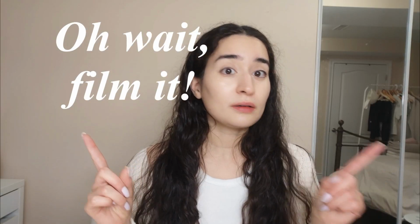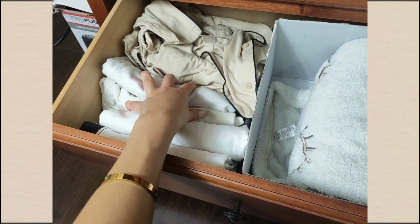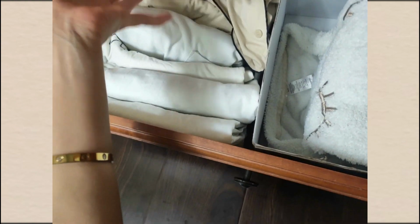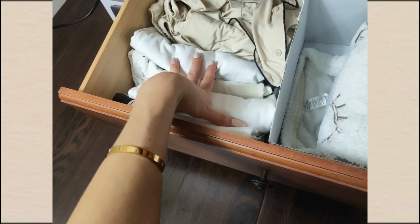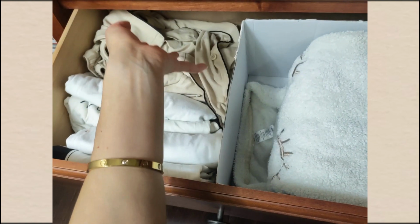But I was like, oh wait, film it. I think this could be really helpful to my little Cobras. You guys love these, and I don't do these often anymore. I think I only do declutters every 3 months, literally every quarter in the year, because I'm just not a big believer in being wasteful and having these extreme declutters.